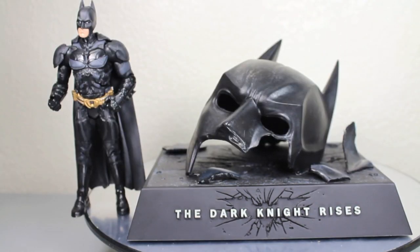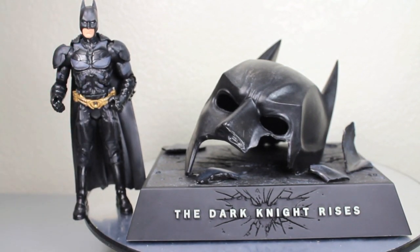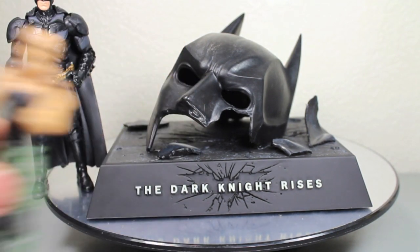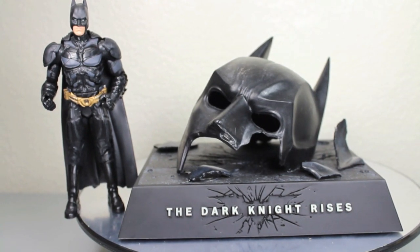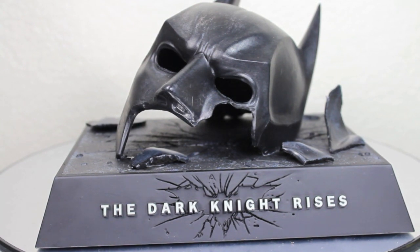Size comparison time. You can see that this cowl display is shorter than a 6-inch figure. It is bigger than a 3 3/4 inch figure. With the bat cowl sitting on the side, it is just about as big as a 6-inch figure, but if it was pointing up, obviously it'd be bigger. If you're a huge Batman fan, especially of The Dark Knight Rises, this is an awesome display piece, great to show off, especially because I love the cowl from The Dark Knight Rises, and I love that promo art.